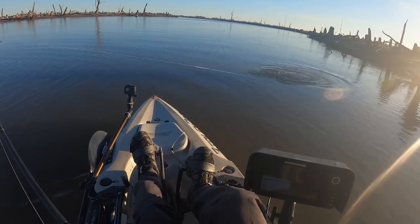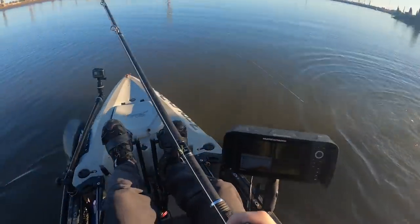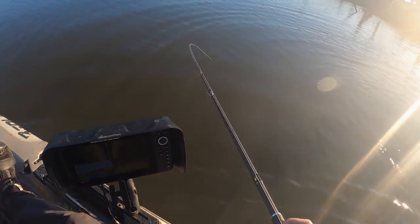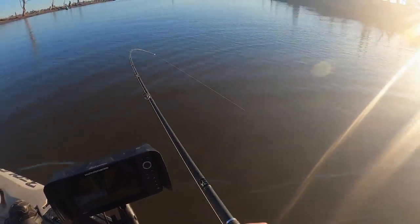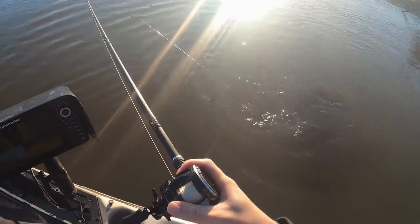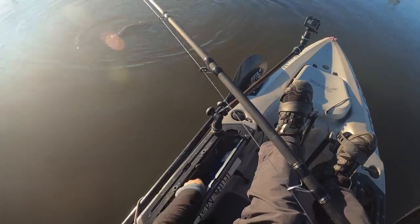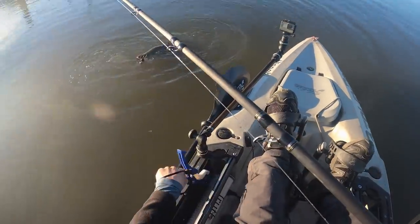This feels big. Up to the middle. Oh my god. Yeah, that's a good fish. It's no giant, but a very nice Murray cod. Oops. I wish I had my net now.